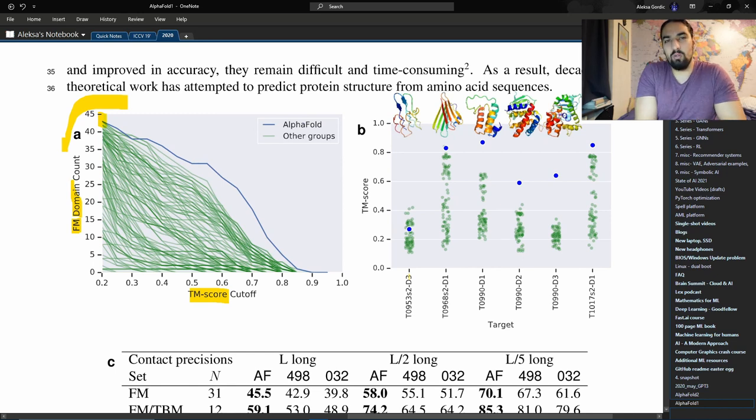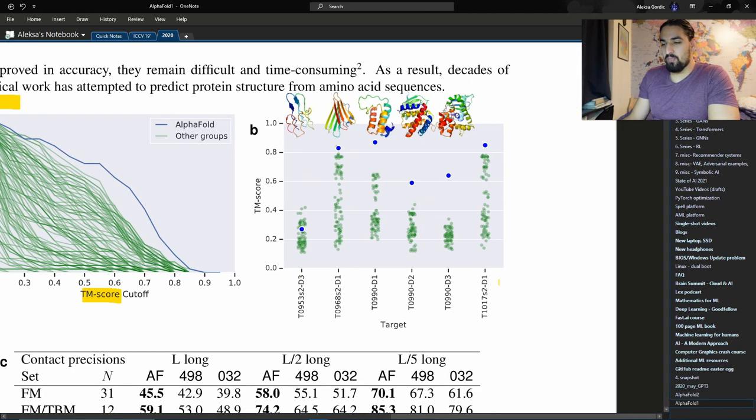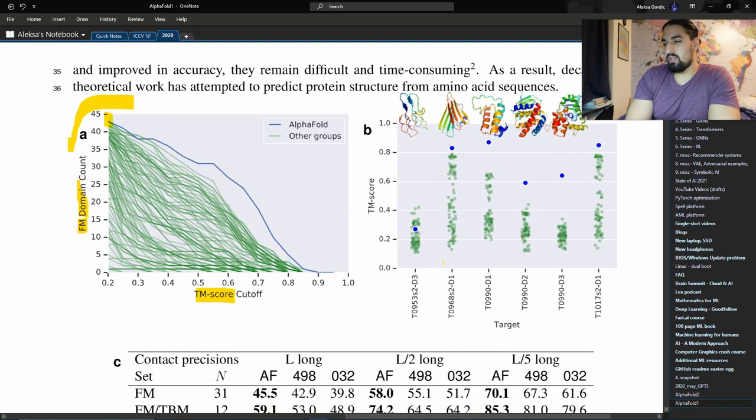Now I should probably tell you the difference between free modeling and template modeling. Template modeling is when you're trying to predict the structure for a sequence that has similar sequences whose structure we already know. Once you know some similar sequence, you can assume that the structure of your sequence will be similar to that one. So you just need to find where the sequence differs and tweak the structure, starting from that structure. That's template modeling. I'm simplifying a little bit here, but that's the rough notion.